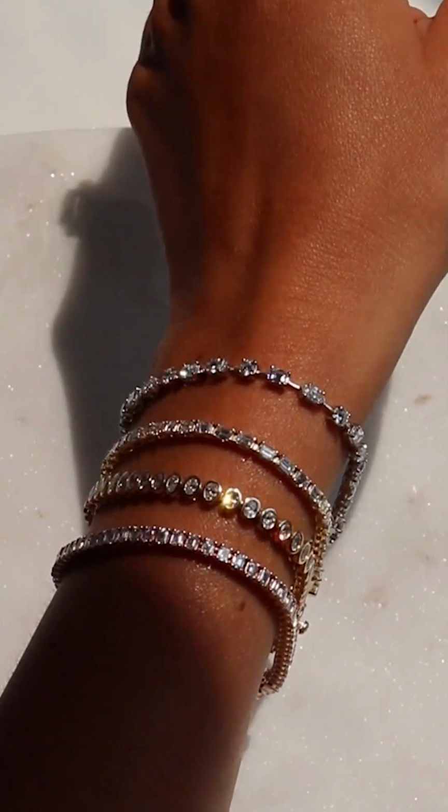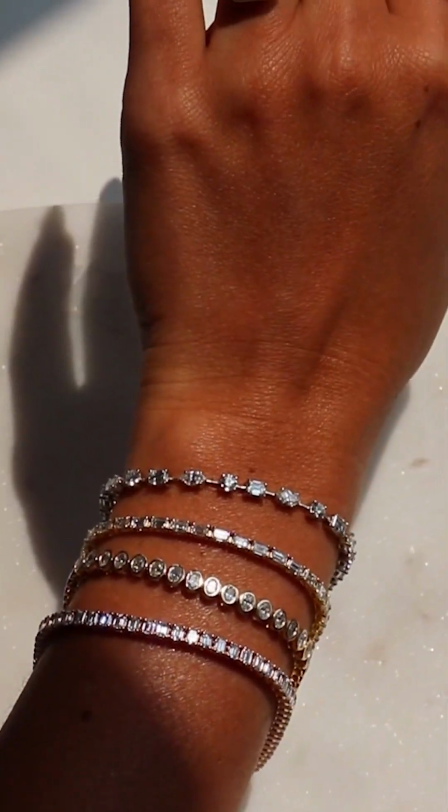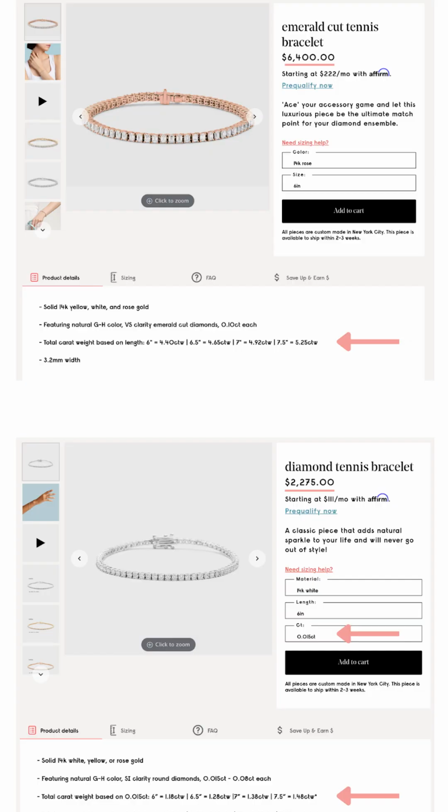Coming in at number 1, the most important thing when you're armed with all of this information is make sure the math is mathing. So when you are looking at these small details, say I have one tennis bracelet versus another tennis bracelet. They are both 14K white gold. They are both natural diamonds in the same quality. Are the individual carat weights adding up to the total carat weights that are listed? Make sure you know what you're investing in, because once you have those concrete numbers, you can more accurately price compare.